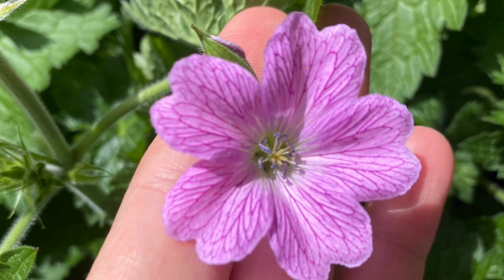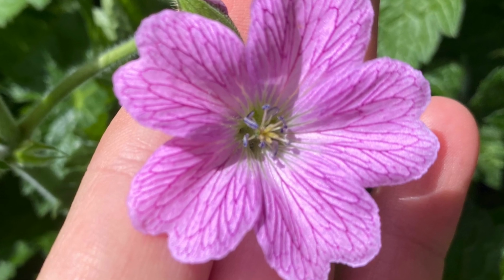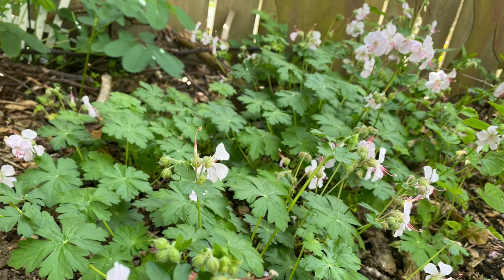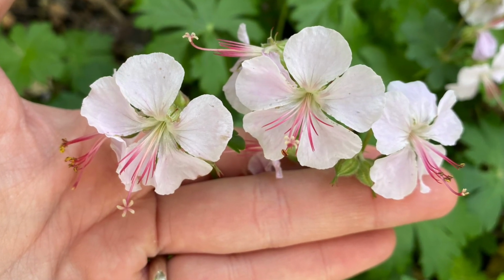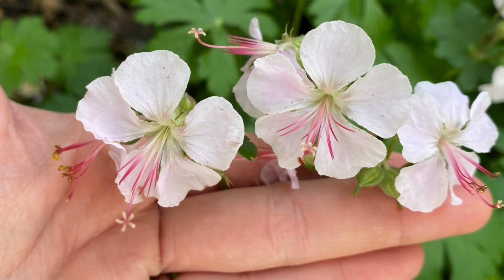While hardy geraniums are common in most English cottage gardens, I feel like American gardeners really underappreciate them, and perhaps that's because sometimes they can be difficult to find at plant nurseries. Whenever I find a new variety, I absolutely grab it and put it in my garden. Here you can see some of the ones I got last year that are already filling in as nice ground cover.